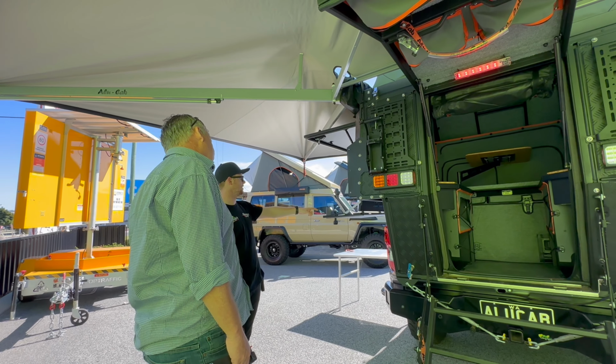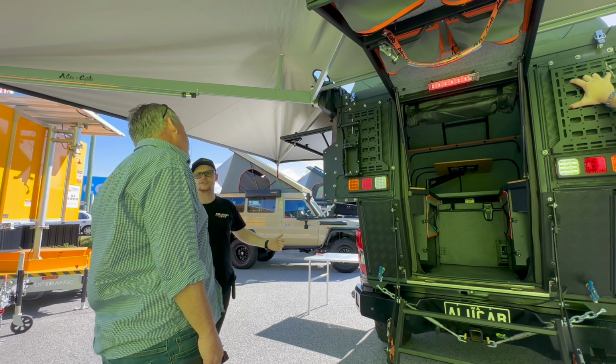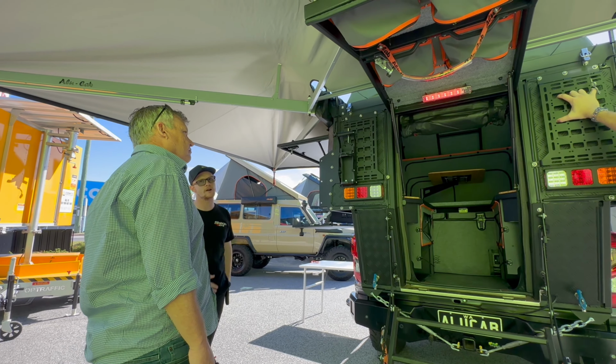If we sell this car in 3 years' time and buy a Ranger, it goes in a Ranger. We decide we want a Ram, it goes in a Ram. Total weight on this? This is about 700. So dry, no fridge, water tanks empty, 400. You load it up, pretty much how it is now, 700. Okay. Close to 700.